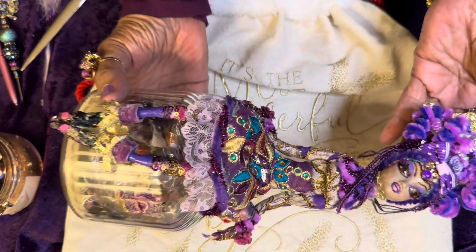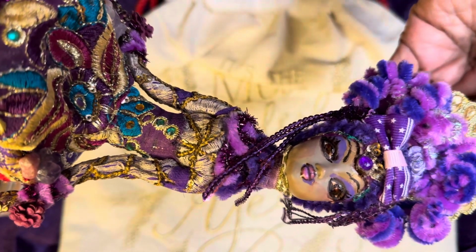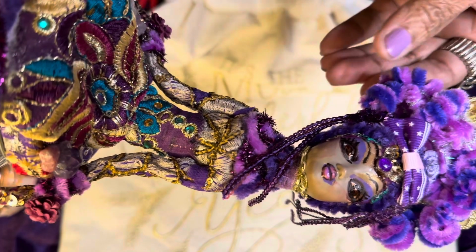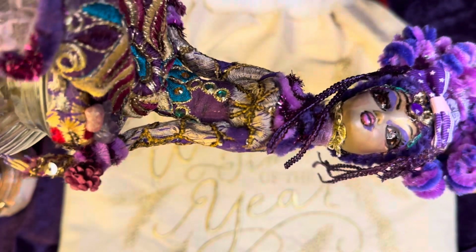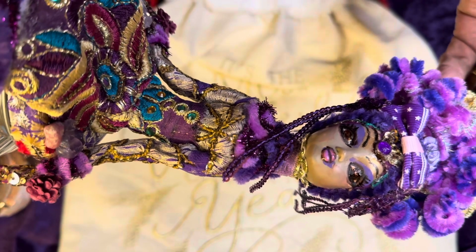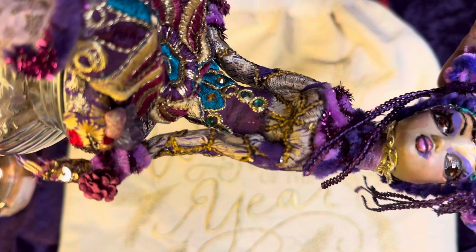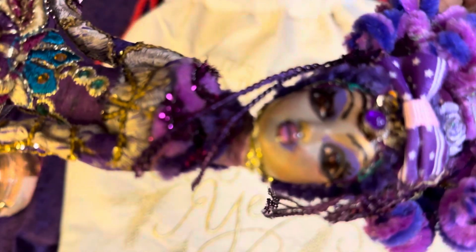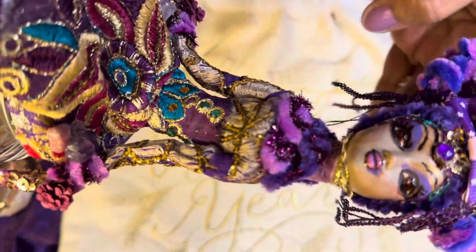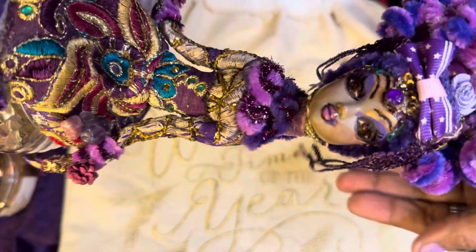Oh my goodness, let me bring it up closer so you can see her lovely hand-painted and designed face. She has like velvet spirals around, this is to simulate a crown, I'm sure, around her head. Oh, she has purple eyeshadow too. Oh my gosh. And she has dangles hanging from her headpiece. Are you all seeing this?